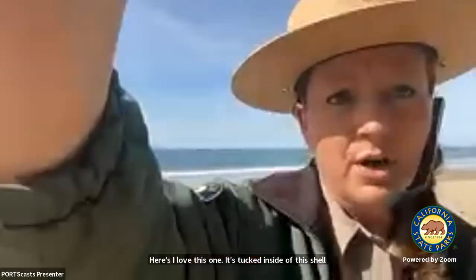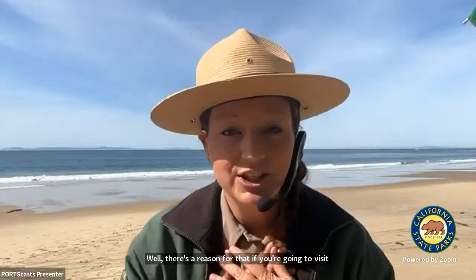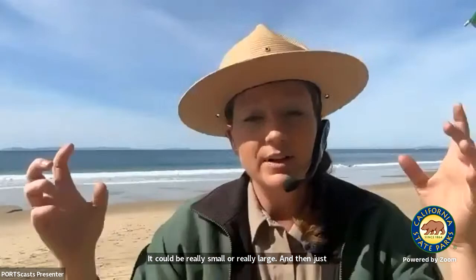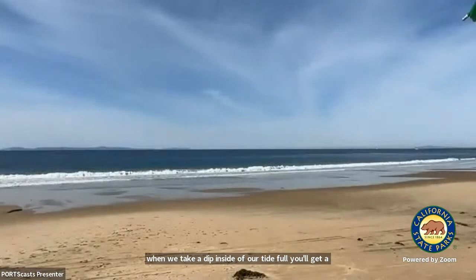If you're going to visit the tide pools, guys, and you want to see wildlife, it's really important that you be patient and wait. It's my suggestion to go up to one pool. It could be really small or really large, and then just look straight in the center and wait. And that's when you're going to see all of the life creep out of the shadows. The whole pool will show all of its biodiversity. And when we take a dip inside of our tide pool, you'll get a chance to take a look at that. But if you're very patient and you wait and you're staring into a pool, you may see this.